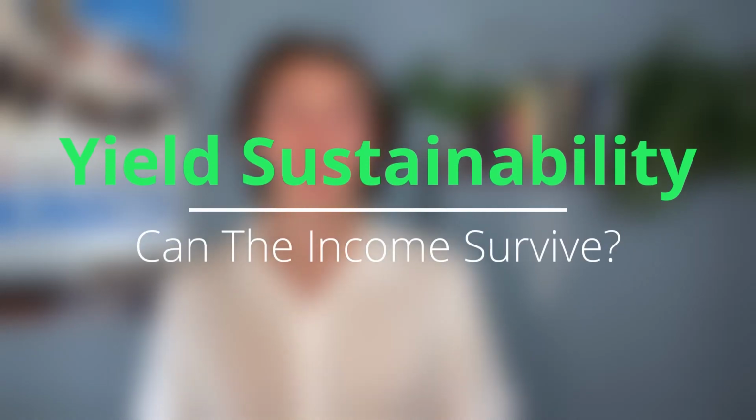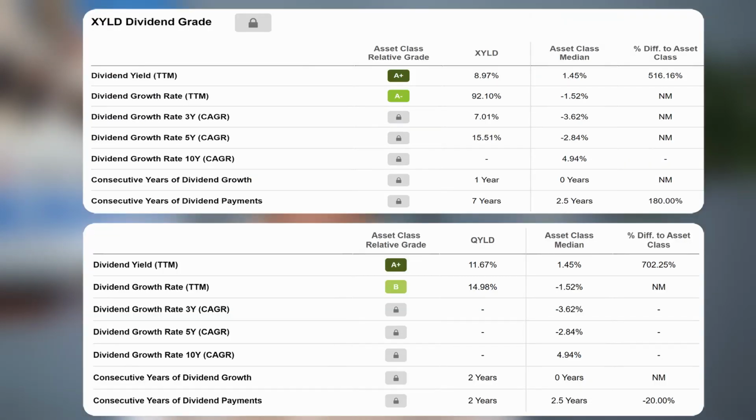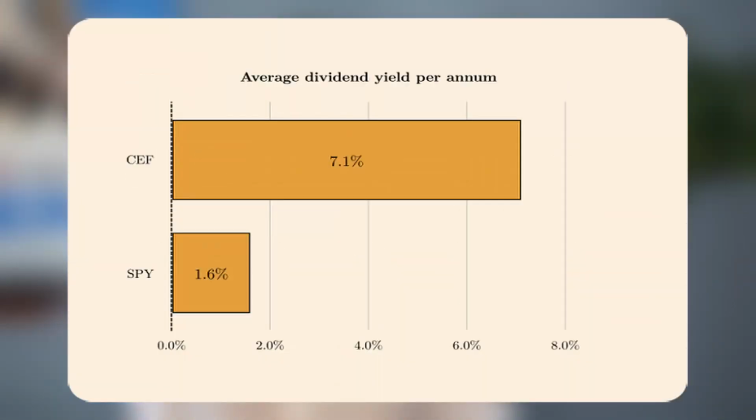With that being understood, let's now get into the most critical aspect of both of these funds, and that is their yield and its sustainability. Now, both of these have exceptionally high rates at 9.6% for XYLD and 11.8% for QYLD. Now, if you compare these funds with the other 30 that I listed at the beginning of the video, you're going to see that the lowest yielding of the Global X funds tops those of the CEF market, and the other two that are listed are in a different class.